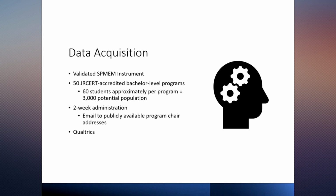So after validating the survey instrument, I obtained IRB approval for the full study and distributed the survey via email to the publicly available email addresses of all JRC ERT accredited bachelor level directors in the U.S. In my email, I asked for the program directors to distribute the survey to students if they use medical educational modeling within the program. I assumed that there were approximately 60 students per program in the U.S., as there was not a best mechanism to collect this data, since all programs vary on enrollment start and end dates. This estimation led to an approximate potential study population of 3,000.